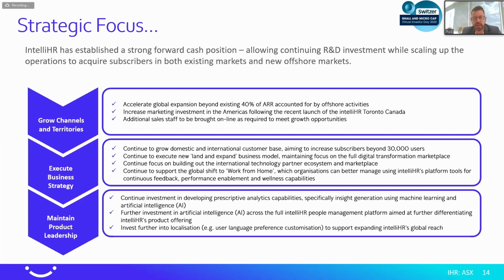Continue our land and expand business model, but also focusing in on that full digital transformation marketplace. A great opportunity, particularly as businesses are being disrupted and realise that they need to take a big step forward in terms of their people management and technology to actually support that. And ultimately continuing the strong investment that we've actually been putting in now for 4 or 5 years into prescriptive analytics capabilities and insight generation.